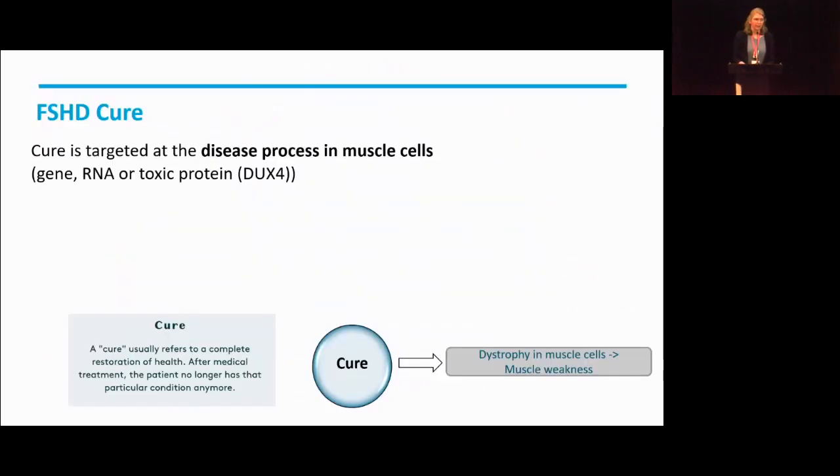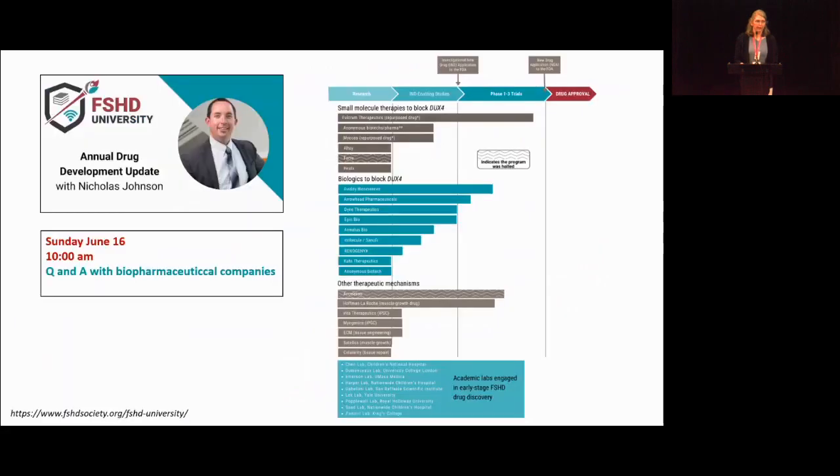And the cure for FSHD, that's what many of the researchers who were here yesterday and on Thursday are working on, and what Nick referred to. It's focusing mainly on the dystrophy and muscle cells, which causes muscle weakness. And Nick tomorrow will also have a Q&A session on the biopharmaceutical companies, and a nice overview is available on the website of the FSHD Society.